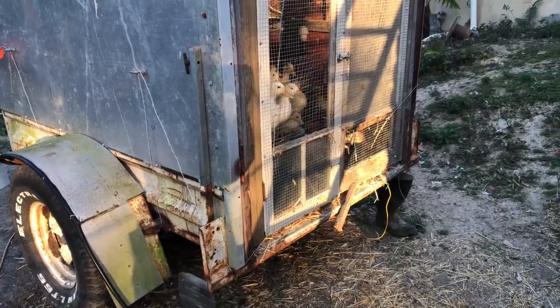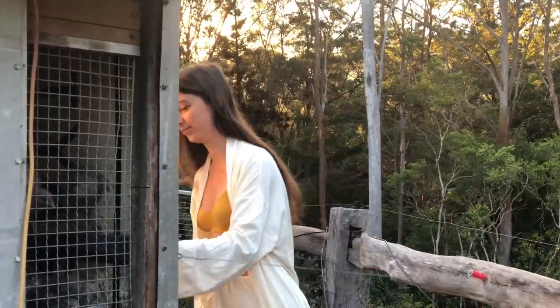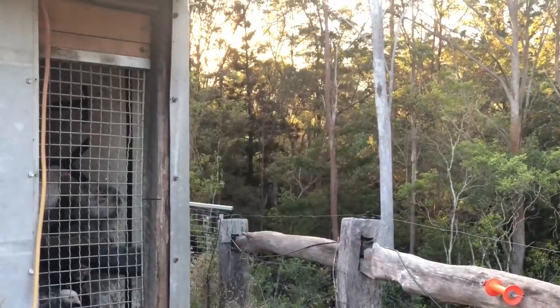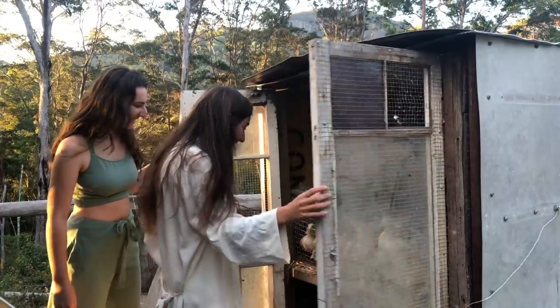First, we say hello to our baby Cool ducks. They live in this brooder that we built from an old trailer. It is electrified so that if any snake, fox, or goanna tries to hurt them, they'll get a little zap to warn them away. This way, they can stay cozy and safe inside.